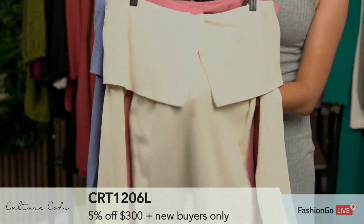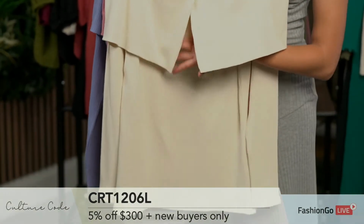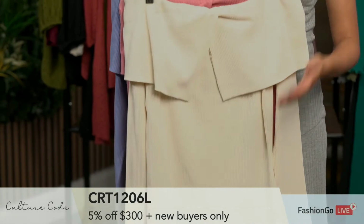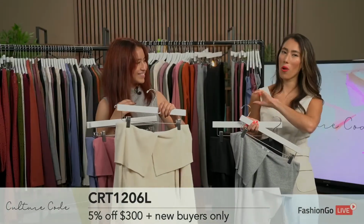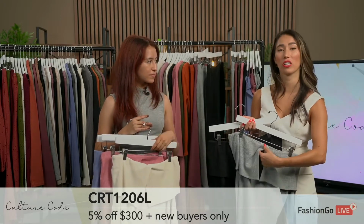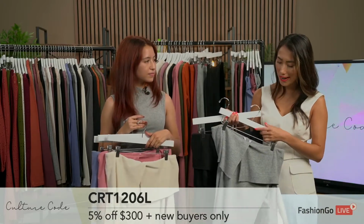Exactly. But this is a little different because if you can see here, you have the slit. Yes, and that's what makes it so cute. It's not just an off-the-shoulder top. You've also got that slit coming across. So it's got a little bit of extra detailing. Yes. Like you said, added its twist in there.